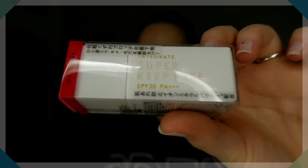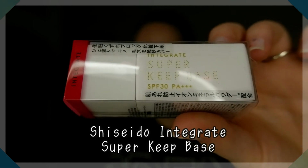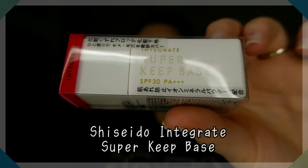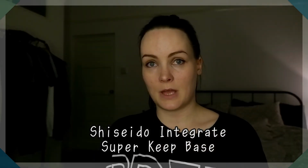Alright, so we're over on the skin products, and the first one I want to show you is another Shiseido Integrate version. This is the Super Keep Foundation Base, and this is supposed to block out excess oils, stop you from having a shiny face, and keep the foundation nice and smooth. It also has SPF 30, so if you have an SPF foundation, you'll be pretty well protected against the sun.